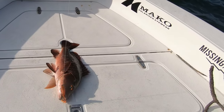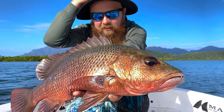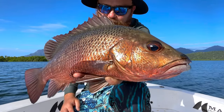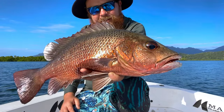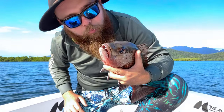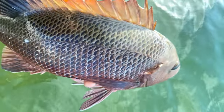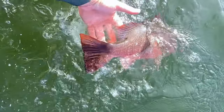That's a pretty solid jack, man. Pretty solid. Not a bad way to finish. I hope we managed to get a few on surface. Finishing the day, 46 centimeters, top water. Doesn't get any better than that. So, we'll get this guy back, take a few pics. Hey, don't try and bite me. You're a good boy. And I love ya. Yeah, man.